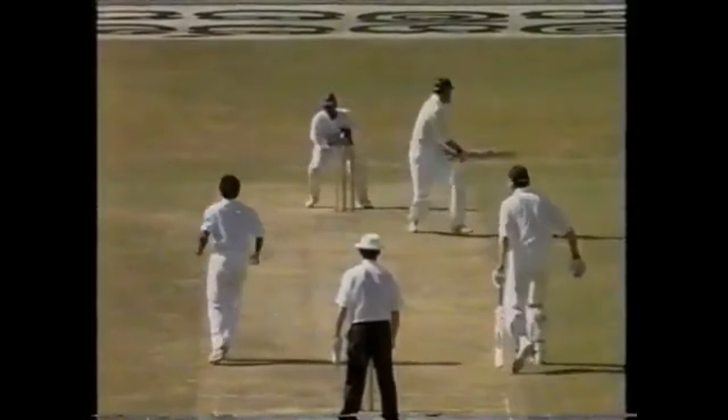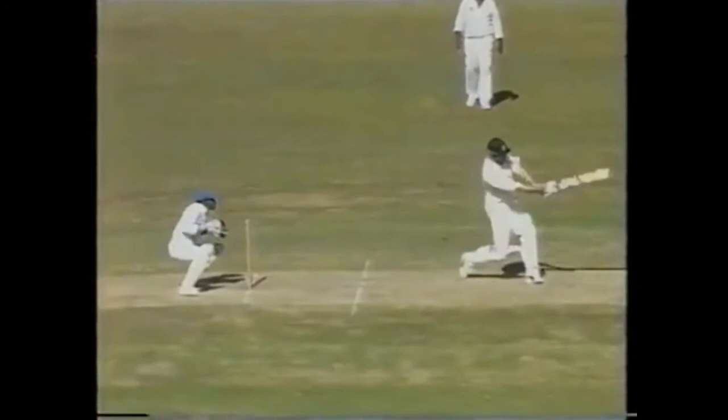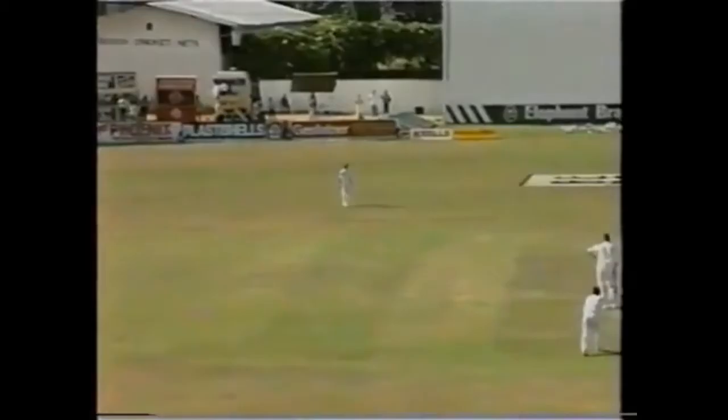Snell drives. Very firmly struck. Down the track. He's gone. Just two runs away from a well-deserved half century. That would have been his first in Test cricket. All of them very well struck. But this particular stroke was not the best. Presenting Arvind De Silva.